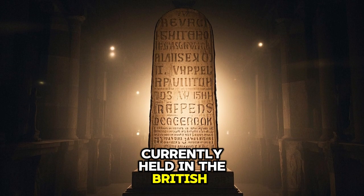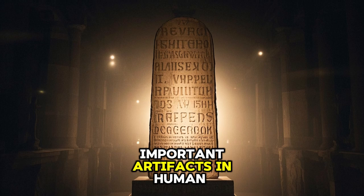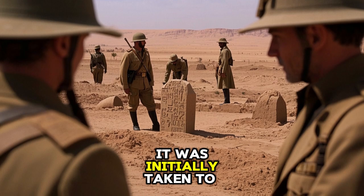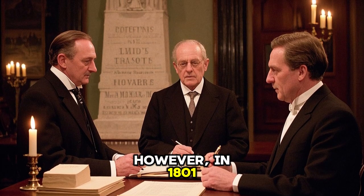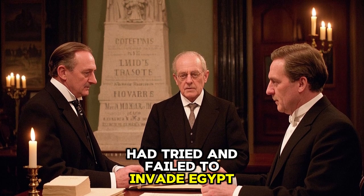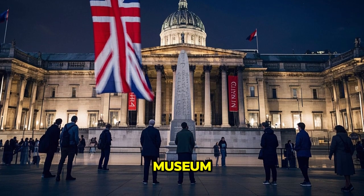The Rosetta Stone. Currently held in the British Museum, the Rosetta Stone is one of the most important artifacts in human history. Discovered in 1799 by French soldiers, it was initially taken to France where it was studied by scholars. However, in 1801, it was handed over to the British as part of a treaty after the French had tried and failed to invade Egypt. Since then, it has remained in the British Museum.